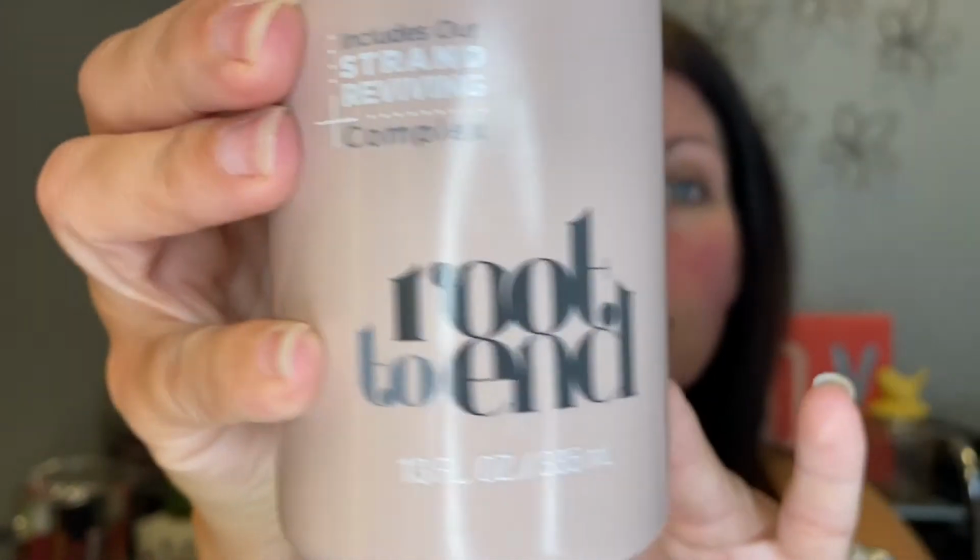So, yeah. You guys let me know what you think. Let me know if you are going to try these out, or if you do try them out, what you think of them, or if you try one of the other types in this line, root to end, Dollar General, $5 each. All of the hair products in that whole line are $5 each. So I think that's pretty awesome, and I am pretty excited about this.